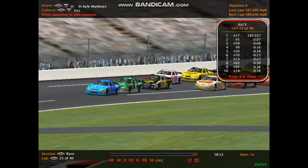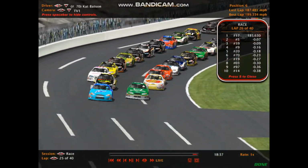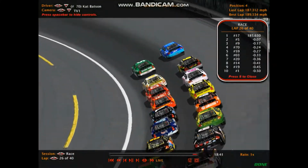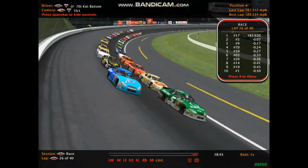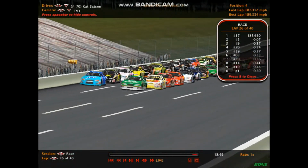He's up to 3rd position right now, but here comes number 70. He has Kat Batson to the low side. Kat tries to go low, and she'll move inside of Matthews. She's got the help from Charles Sanford in 03 and the 14 car of Matt McIntyre. We have caution free so far after 25 laps, so we have 15 laps remaining.